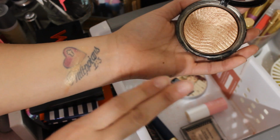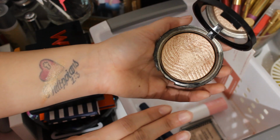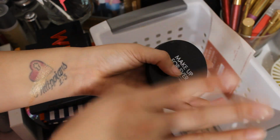I had this in my basket 2 months in a row because I felt like I didn't get enough use out of it the month before, but I did use it a little bit more this month. It's such a beautiful highlighter, but I'm going to go ahead and put it away this month because I think I have some new highlighters to use this month, so I need to get rid of some.